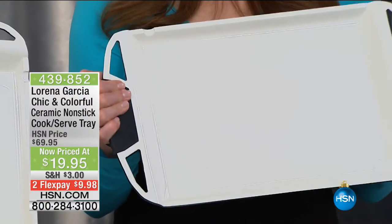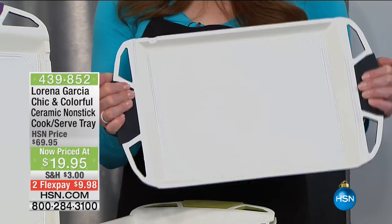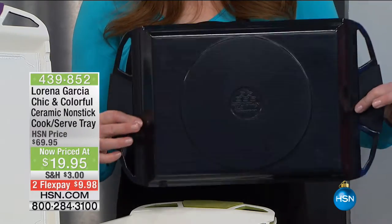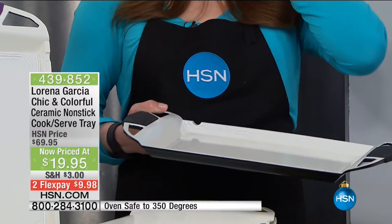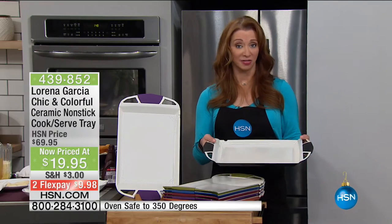The thing is, this is not just a service tray. Now, I know the price is what you would expect to spend for one of those trays that you're just doing breakfast in bed on, but it's a cooking piece. So you could put this on your induction burner, you could put this on your oven, you could put this on your stovetop. You could put cookies on this, you could do French fries on this, you could literally cook for an army or cook for a crowd.